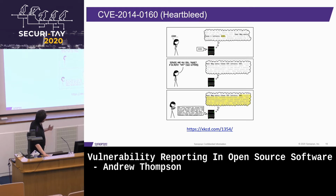So then you can see, are you still there? Hat, but I want 500 letters, and it pulls out all this other information. And it's a pretty reliable exploit. That's another side of it.